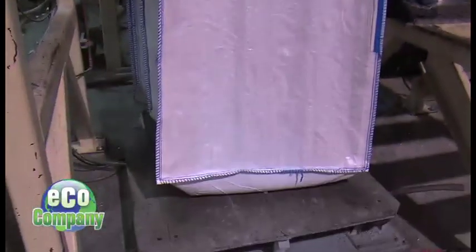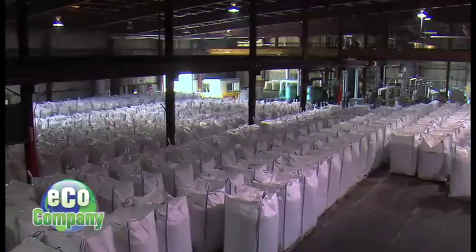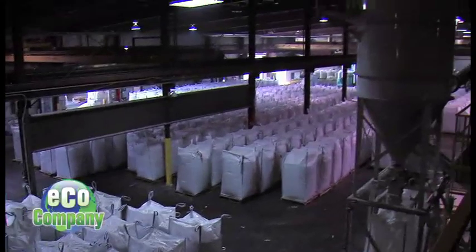At the end of the line, all those flakes come out here and get bagged for the next leg of their journey to a new life. And they produce a lot of them. About 75% of what they send out to manufacturers are these bags of flakes. But there is another step.